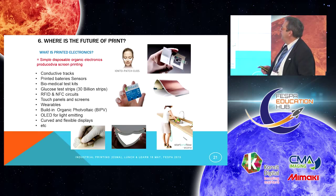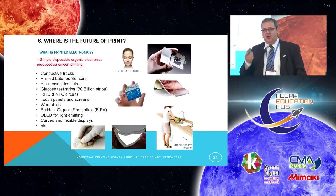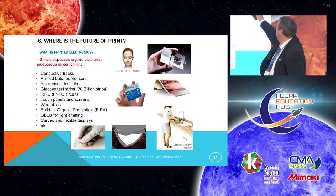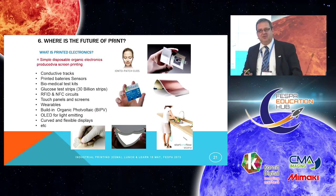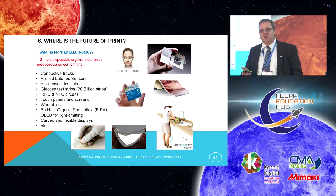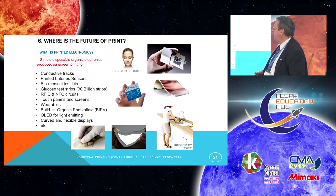Other examples of printed electronics are lots of things in the healthcare industry, patches for women to overcome bags under the eyes. Right top hand side is a temperature logger, which is very important for blood samples to log that the temperature is not going above a certain temperature. It's also important for organs that are transported.